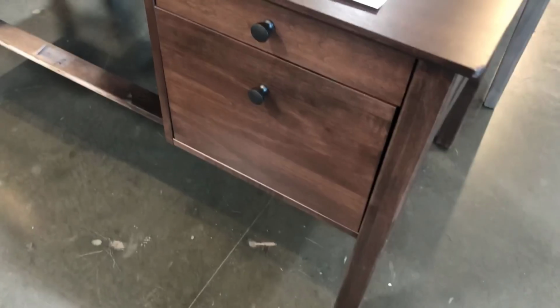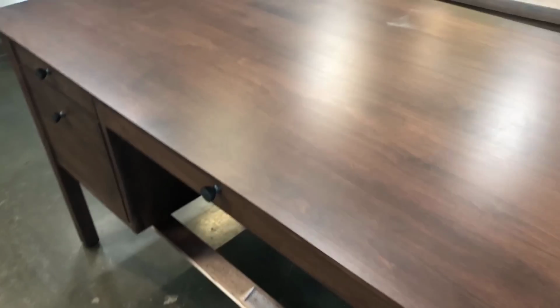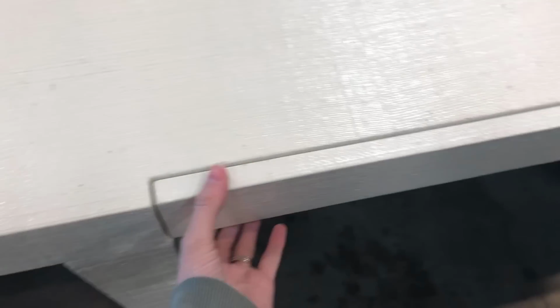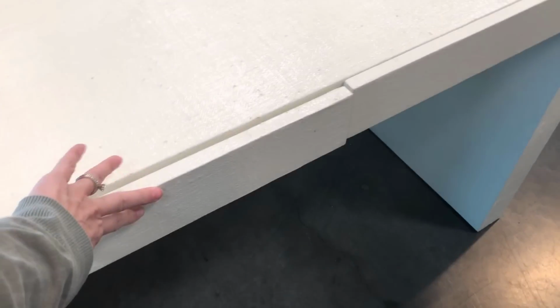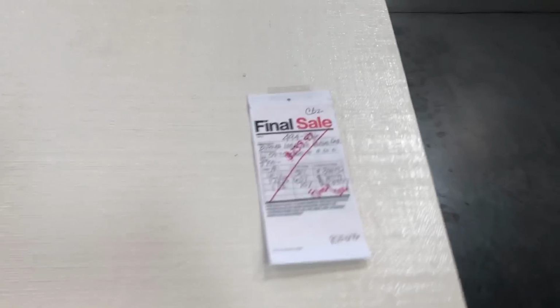They also had this traditional style desk. I believe this is called the Ainsworth from Crate and Barrel. Very pretty color. It's a little bit darker wood. And then they had this linen type textured desk, a little bit more on the modern side. I believe this is CB2. Very pretty. I didn't see anything wrong with these at all. So they were asking $239 for this desk, which I think is a steal.